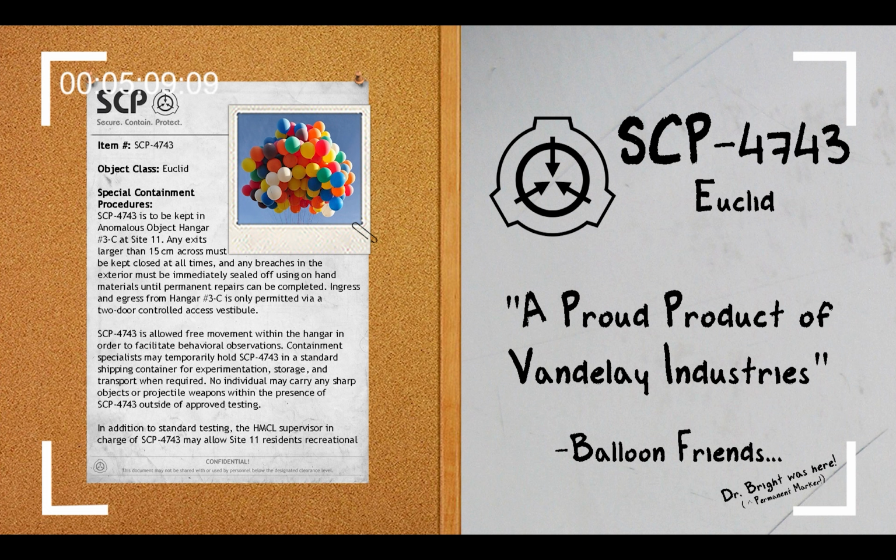When D-5809 successfully popped one, it produced high decibel sounds similar to a human scream. At this point, 4743 extended a large pseudopod behind the D-class and produced a static discharge of sufficient voltage to disarm him. The test was immediately aborted, and no subsequent destructive or antagonistic testing has been authorized. The popped balloon was recovered for analysis and showed no anomalous properties. It did, however, possess an unusually sweet smell.